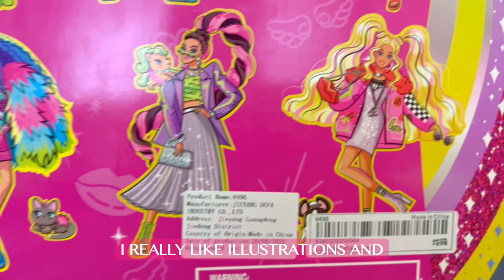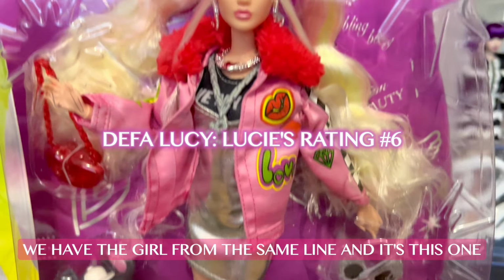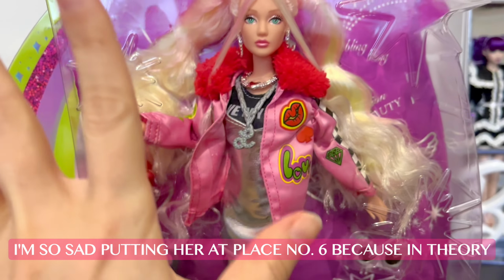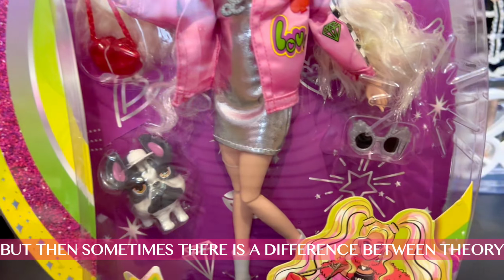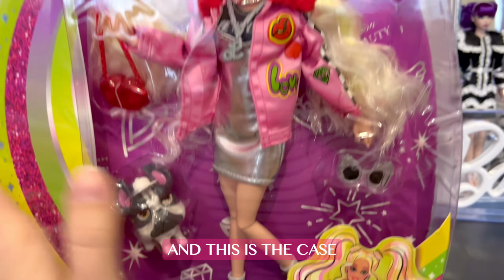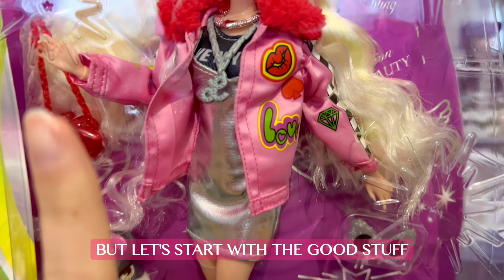I really like illustrations, and you probably already know that about me. At place number 6, we have the girl from the same line, and it's this one. I'm so sad putting her at place number 6 because in theory, she could be the winner. But then sometimes there is a difference between theory and practice, and this is the case. So I have one large issue with her, and I'm gonna tell you what it is soon. But let's start with the good stuff.